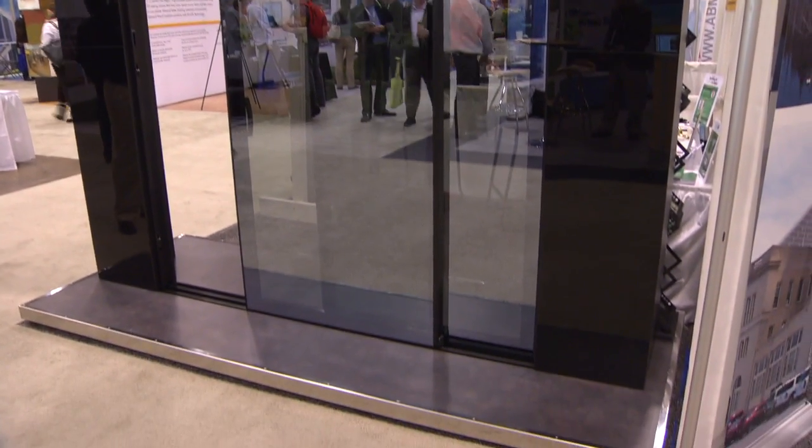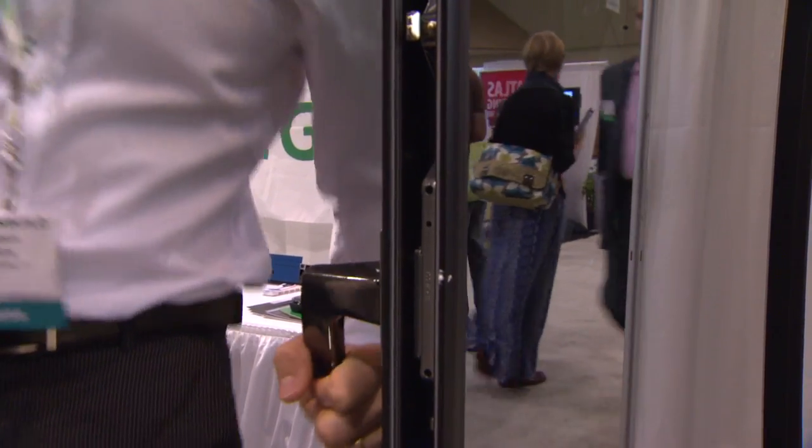This is the Ascenza door. It's been designed in Italy, and it provides the highest energy performing slider that you can find in the marketplace. We've basically taken all the hardware and all the metal away, put it inside the door, so it gives you a very nice looking appearance as well as the energy efficiency that we mentioned earlier.